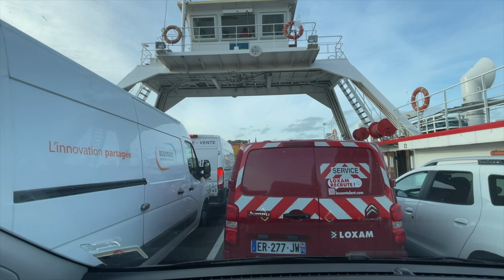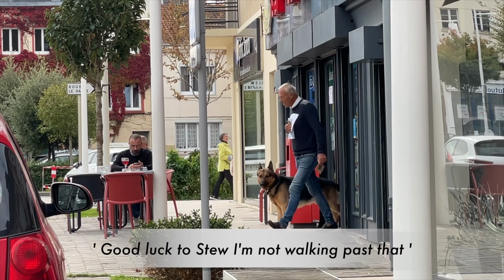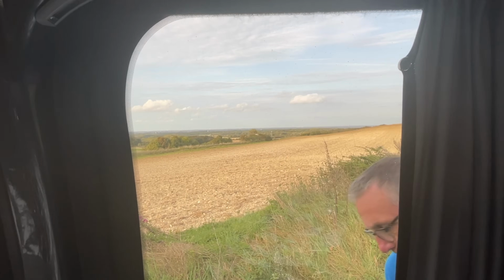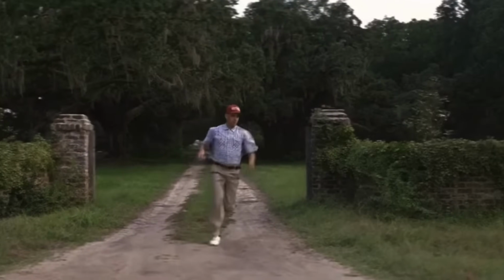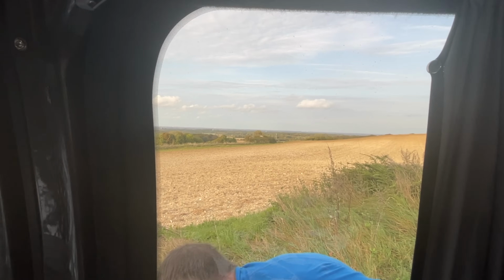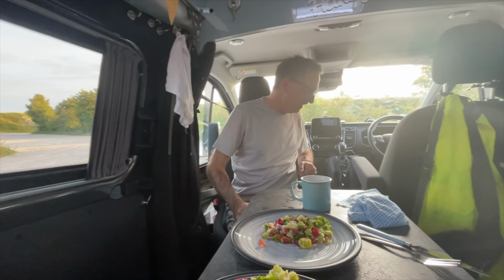He didn't have time to put his trousers back on. There's not much of a view as we're in the middle. And it took another 120 euros, so I'm now 240 euros. Good luck to Stu. I'm not walking past that. Are you escorting me out? At full speed, looking back as if he was escaping something, with his knees right up in the air, that really high running. That's probably because it was over the field. I'm not like that. I'm not. Bloody are.